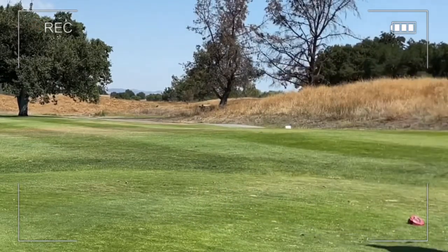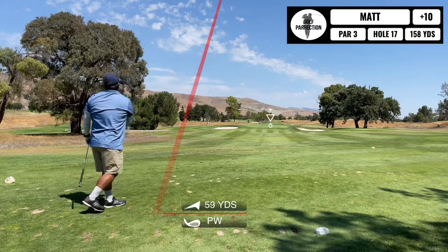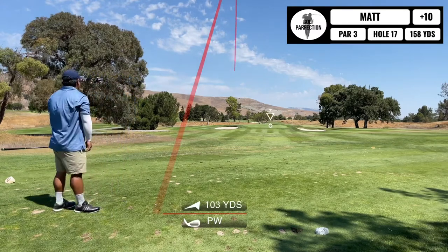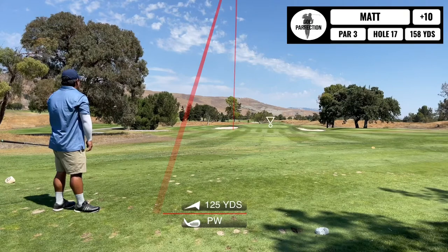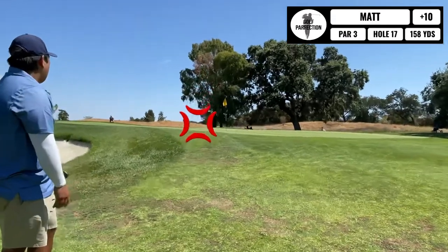So as my on-course commentary indicated, none of the men actually got onto the green. Maria was the only one in our group who got onto the green on the par 3 17th, so kudos to her. So here's my chip, and it's a pretty decent chip.